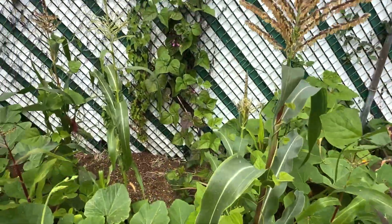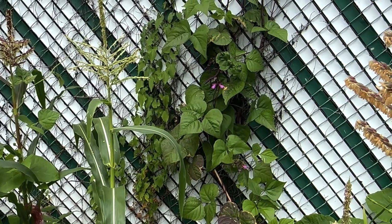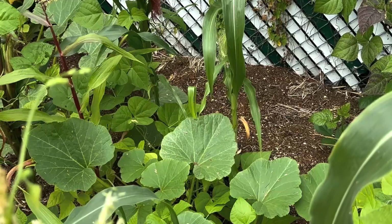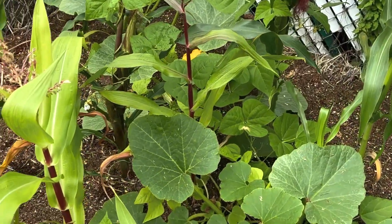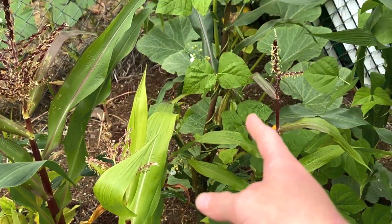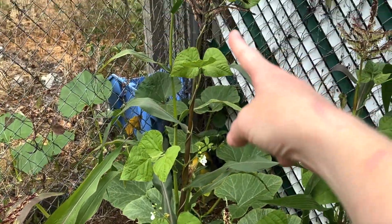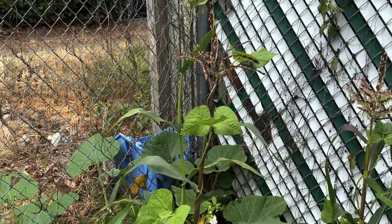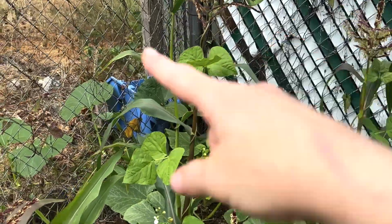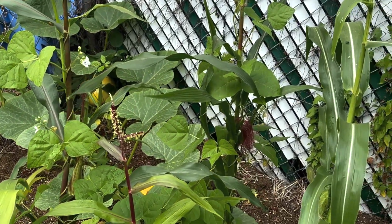And back here on this fence, let me zoom in over there. It's kind of hard to get into that area, but there are just beans all over this fence. And then we've got so many beans growing up and around. Oh, look at that. It's growing all the way to the top of that stalk. Oh, it's hanging over, so maybe it'll come back down and wind itself around. But it's very tangly and jungly.